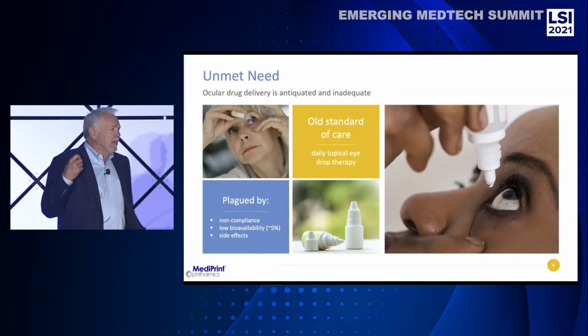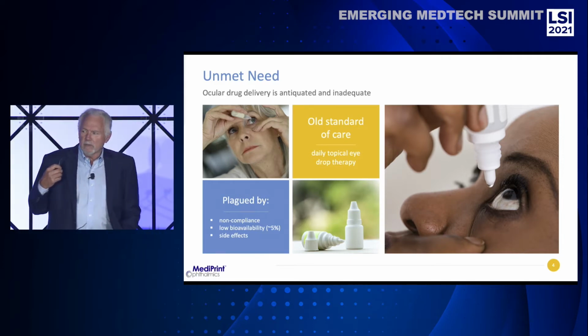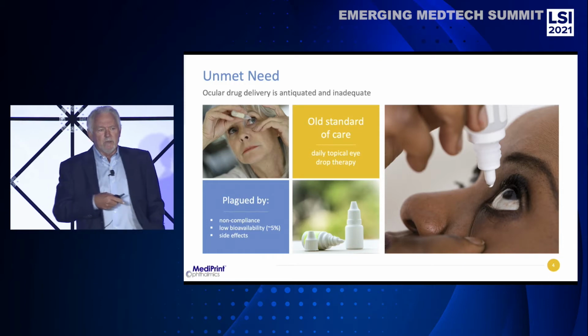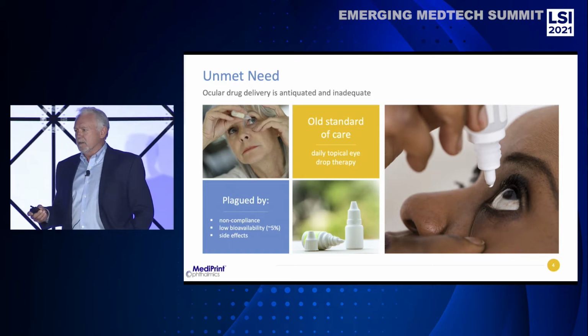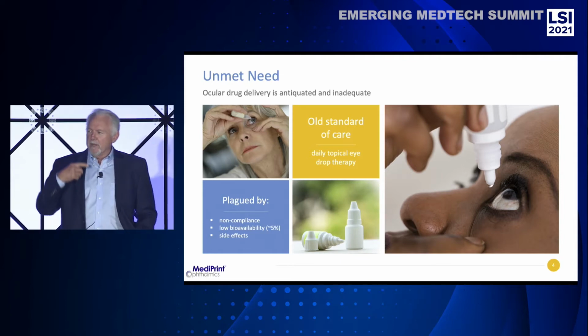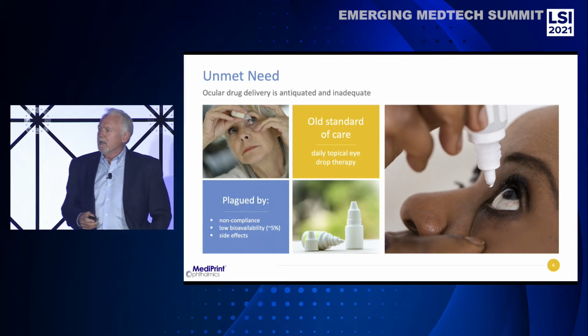I think any of you would recognize these slides. About every ophthalmologist or optometrist would agree with this. We're still trying to put drugs in the eye in the 21st century the way we've been doing it for 150 years. I think we all know that this is a compliance issue. Patients don't like putting in drops. They run down their cheeks. They run down their nasal passage.